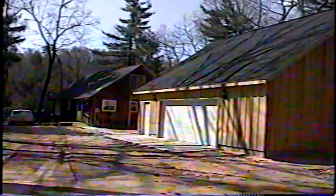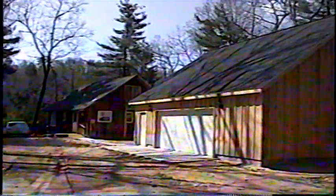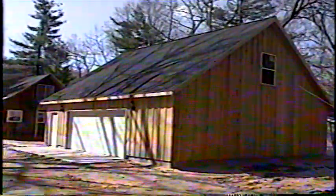Actually, the sun is so bright I can hardly see the monitor on the camera, but I hope I'm getting a picture of the Donahoe Estate, which we're pretty proud of.